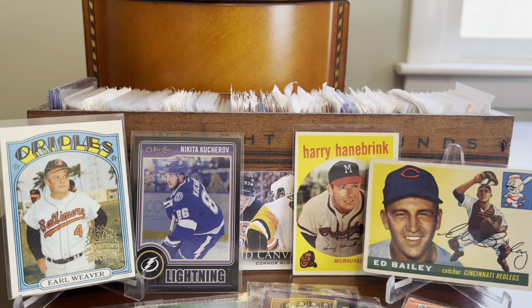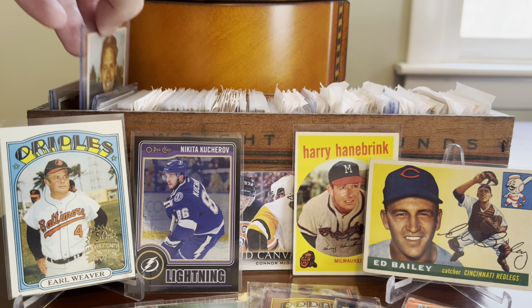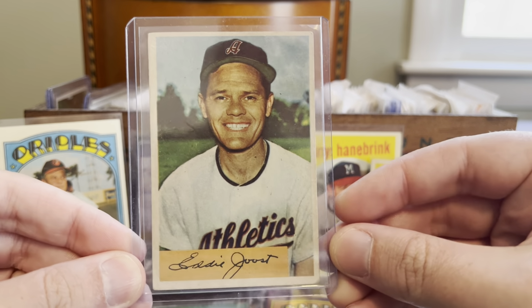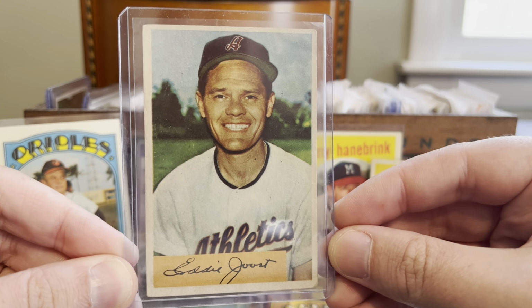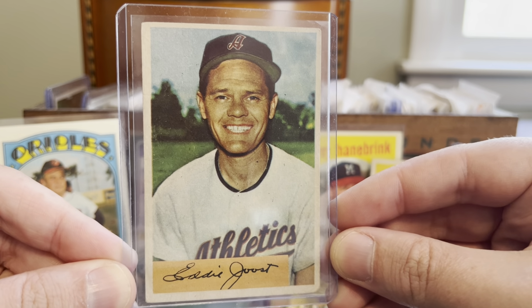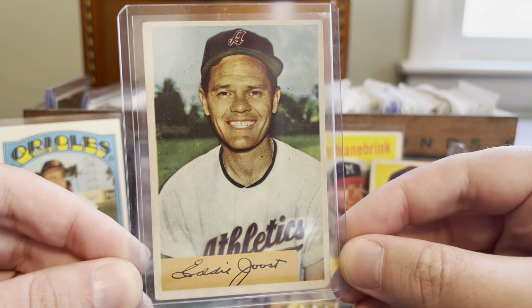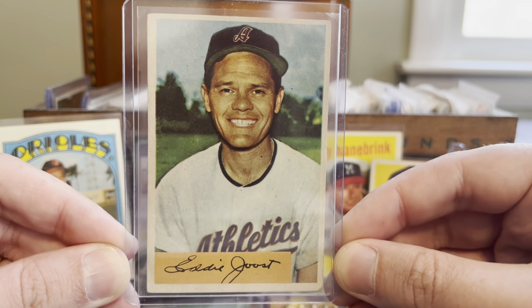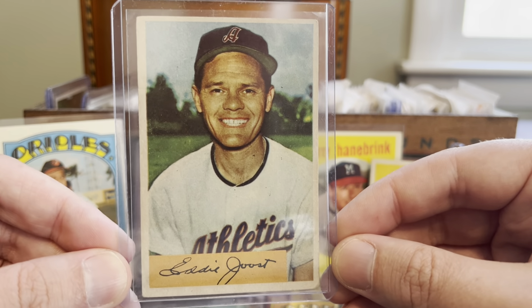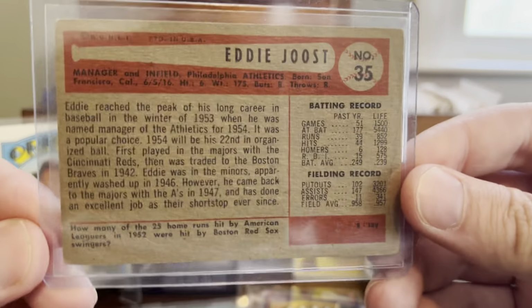And let's do one more here to close it out. I'm intrigued here because I have a couple in top loaders towards the back. So let's finish it off here with this 1954 Bowman Eddie Joost for the Athletics. Look at that $1 million smile. Love this set. I am slowly building this. There are quite a few sets from the 50s that I'm slowly building. I don't work on them very actively, but just 54 Bowman is awesome, as every 50s Bowman release was.